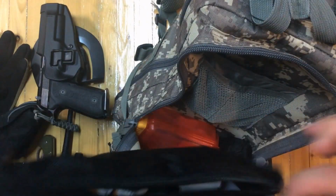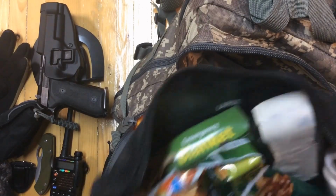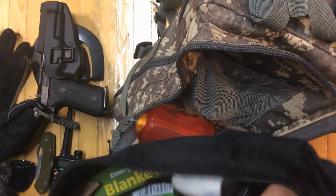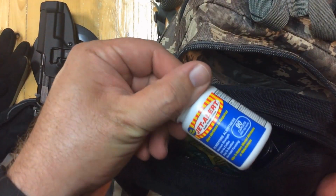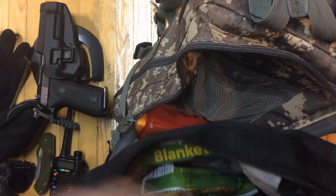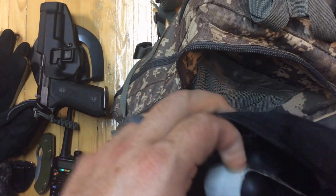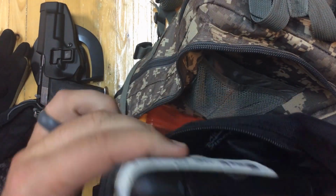And this one I believe has water filtration. Oh, this one's got some food. These are good to have. You don't always have coffee. So these are some caffeine pills. I would not take those on a normal basis, but emergency blanket, and then a spare pair of glasses.